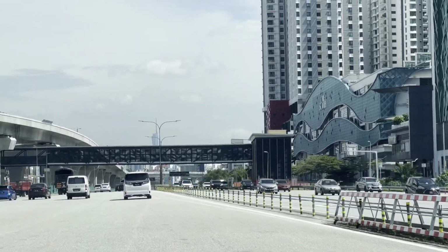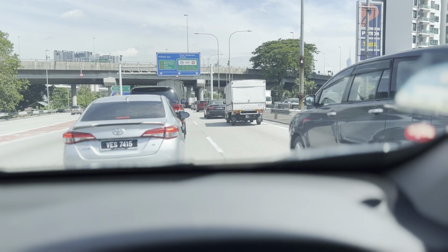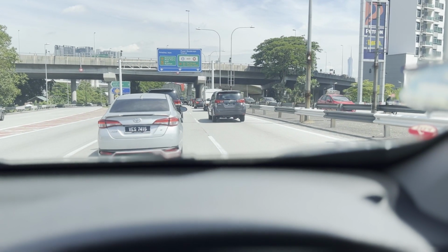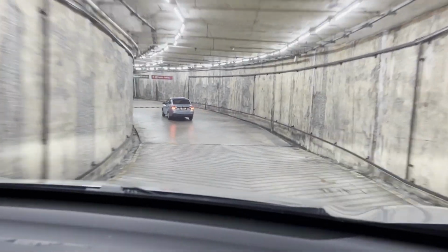About 1 hour 20 minutes later, we arrived in the city, and the trademark of the city is definitely that tallest building right there, and of course the traffic. Well, it's a weekday, so there is some traffic. It's not as bad as sometimes on the weekend, so this is something that we can give and take without any issue.